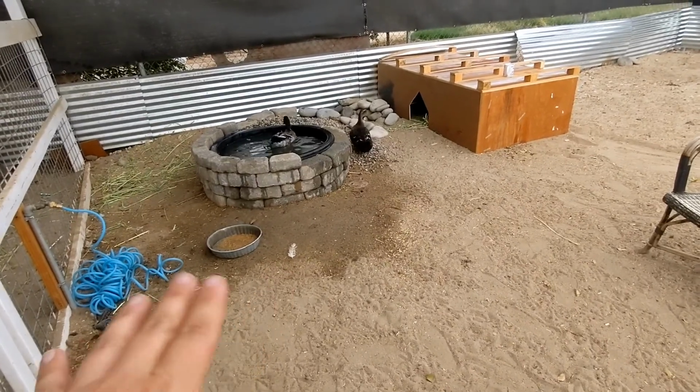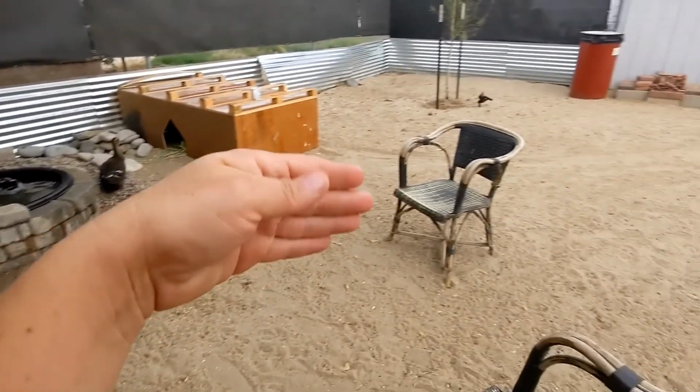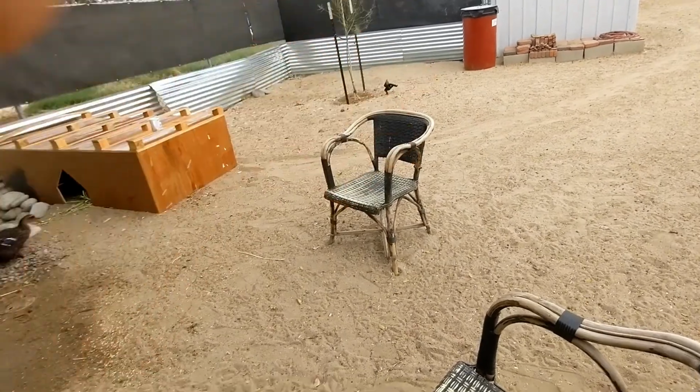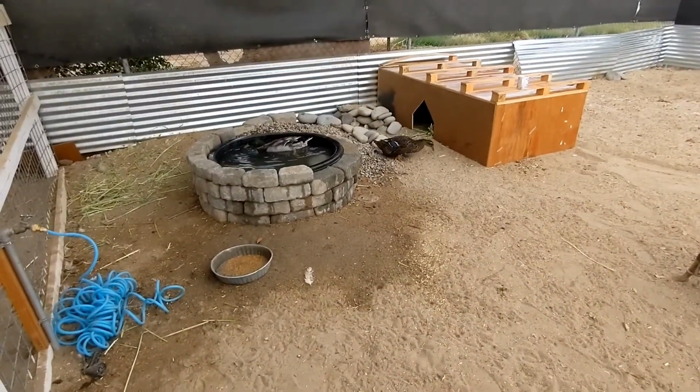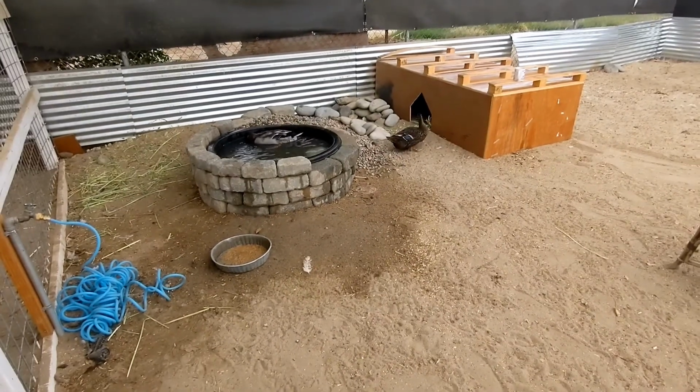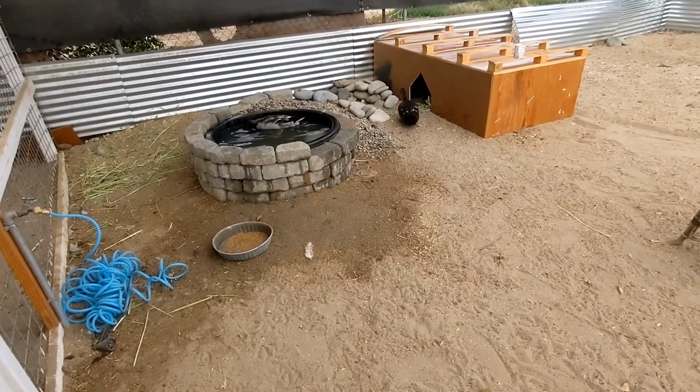But, or if I just want to do some sort of hedge, and then maybe leave an opening for them or something. I don't know. I'm still playing around with it. I don't quite know what I'm doing, but I'm just going to play around, and I just want them to get used to coming out here and going in the pond.